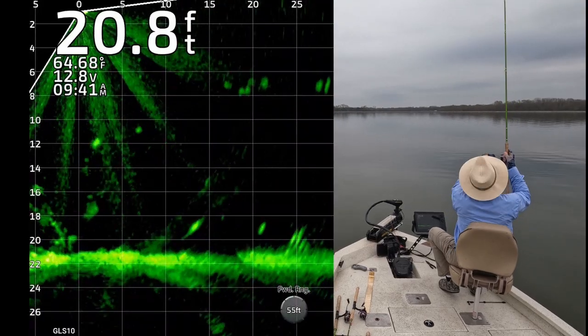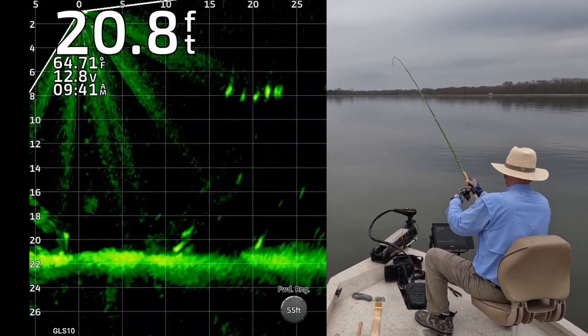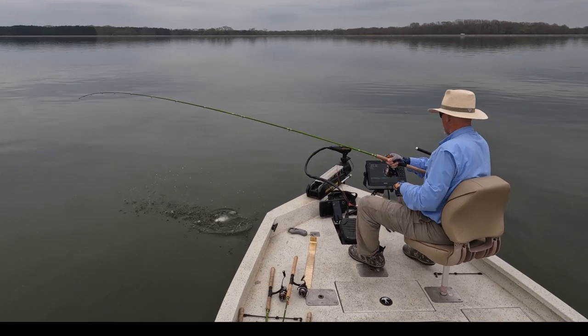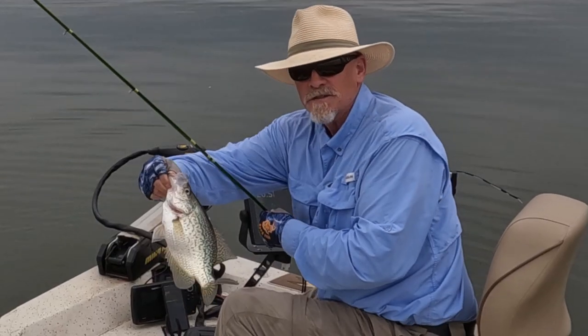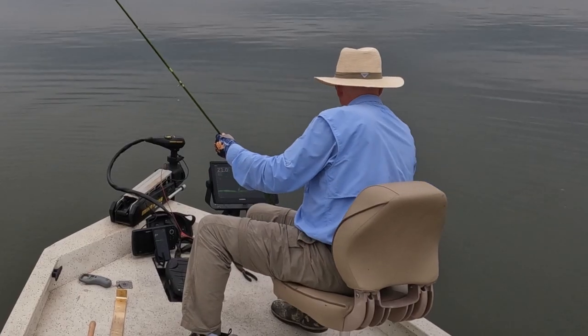There he is, got him. I didn't think he was gonna eat it. Right under the boat. 13 inch black. Let's see what we got here.